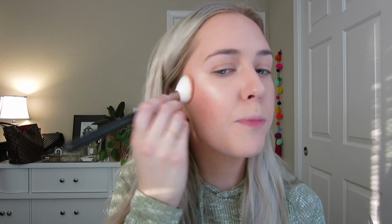I think the lighter one, which is number 10, is better for more everyday lighter looks, but since it's getting colder out, I've been feeling bolder and going for this darker blush, and I just absolutely love these blushes. Something about them is just perfect. I'm just obsessed. These might be my new all-time favorite blushes. This is definitely one of my favorite discoveries of the year makeup-wise.